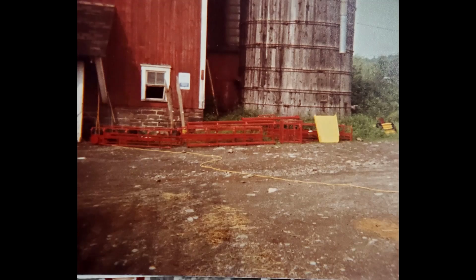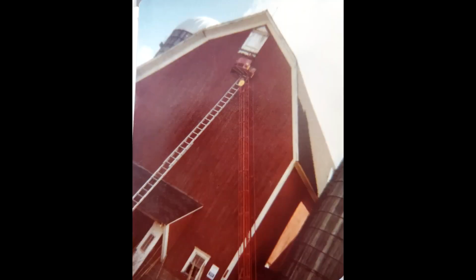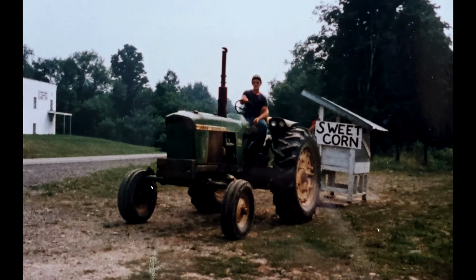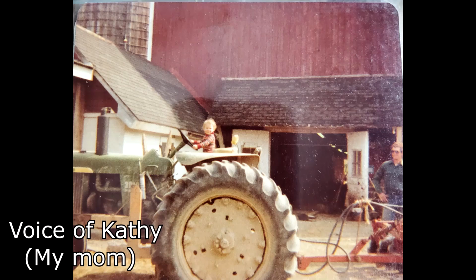Yes, a Skinner elevator that was built locally, right in Binghamton. Is that Chris Skinner's grandfather there? Yes, Chris Skinner's grandfather, Skinner Elevator Company. There's a 3010 you picked up from the neighbor. Yep, bought that from Lester Eaton, John Deere 3010. That was our first little one.